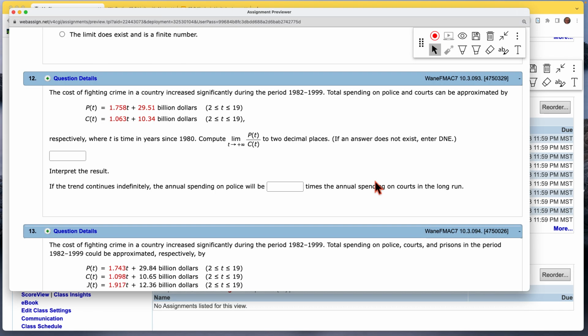But anyway, they said t is the time in years since 1980, and then compute the ratio of the cost of police divided by the cost of courts to decimal places. And they have the time going to infinity. Now, this doesn't mean that time is actually going to go to infinity, because that makes no sense at all. It never did to me. I can't think of what's going to happen in 1,000 years. Probably society is going to be extremely different. But what we use this for is thinking of, is this going to some sort of limiting value or not? Okay, so this is where we use it.